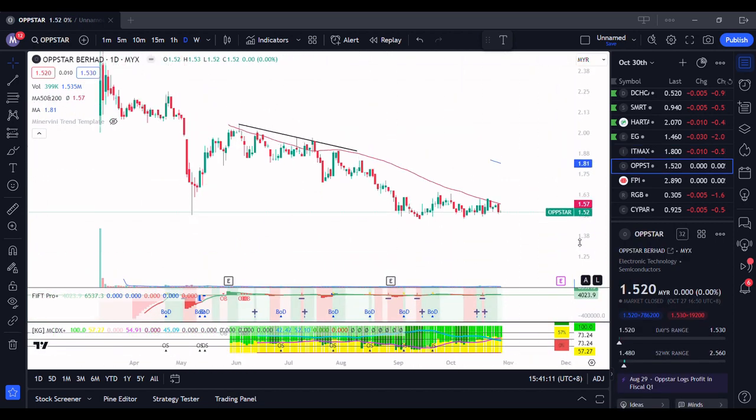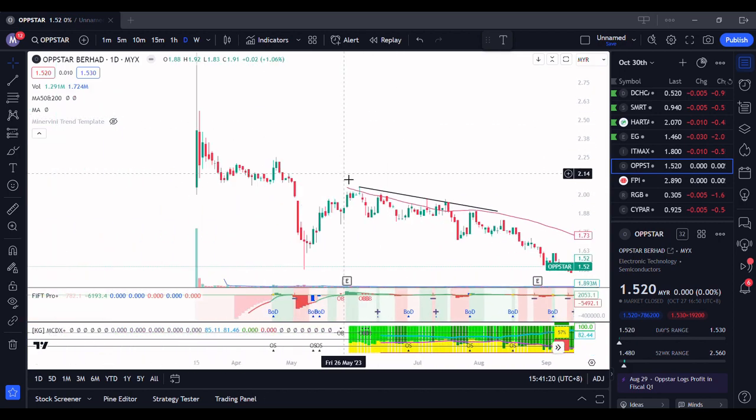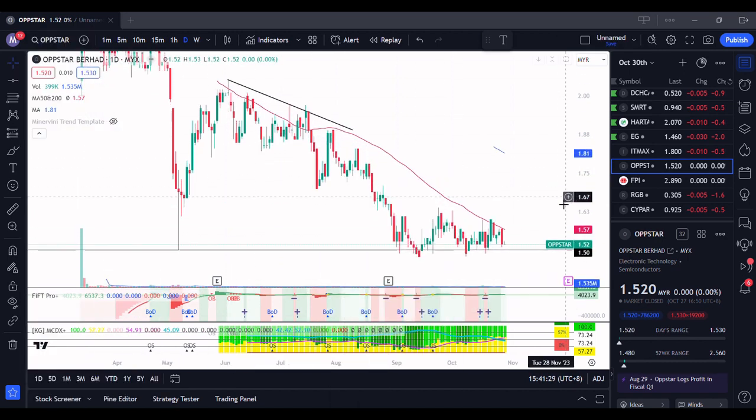Next is OPPSTAR. The only reason I put OPPSTAR here is because I want to use it as a case study to see whether this is going to be a bottom for OPPSTAR. Okay, OPPSTAR opened on IPO day really like a star. It was really performing well. Then subsequently it kind of got sold down lah, and since then it has been going down quite badly.